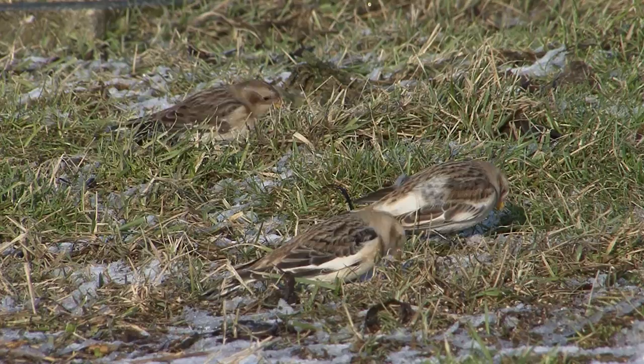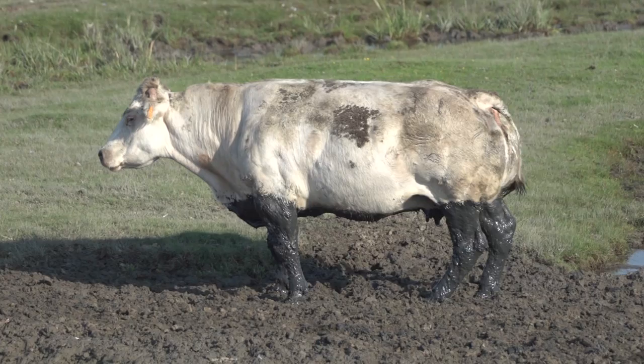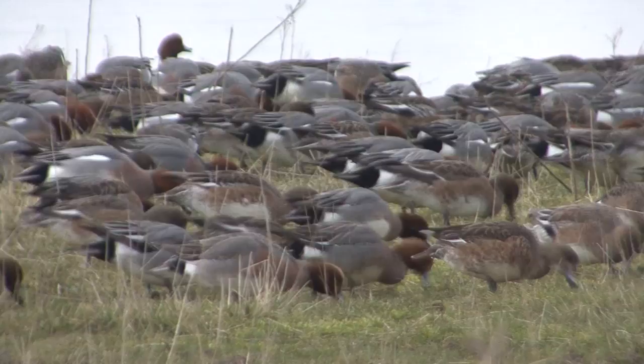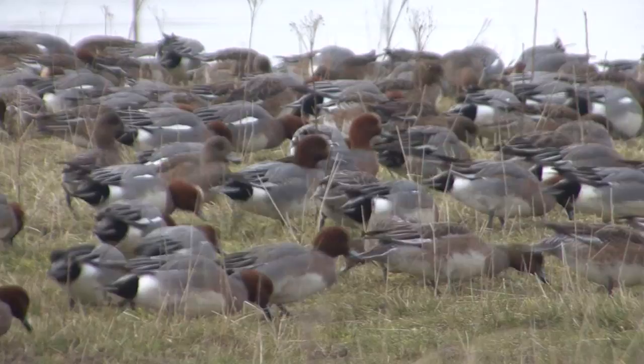To make management of the area easier, sheep have been replaced by less labour-intensive cattle. Widgeon also contribute greatly to the grazing. They are the most numerous bird to pass through on migration, and many will spend the winter here. These ducks trim the grass extremely short before leaving for their Siberian breeding grounds in March and April.